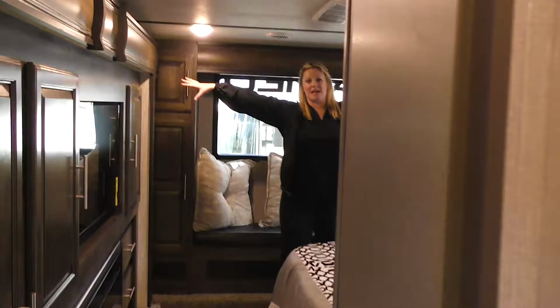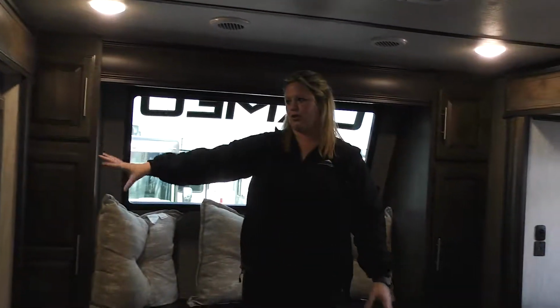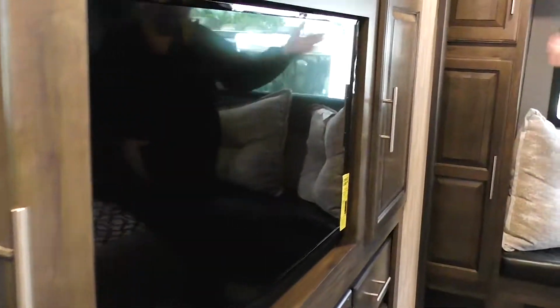And back this way, this is, you just can't even. You've got opposing slides on both sides. Open this baby wide up. All of this is storage on your sides. Your fireplace down below for some ambiance here. Obviously, you've got a TV, nice big storage.